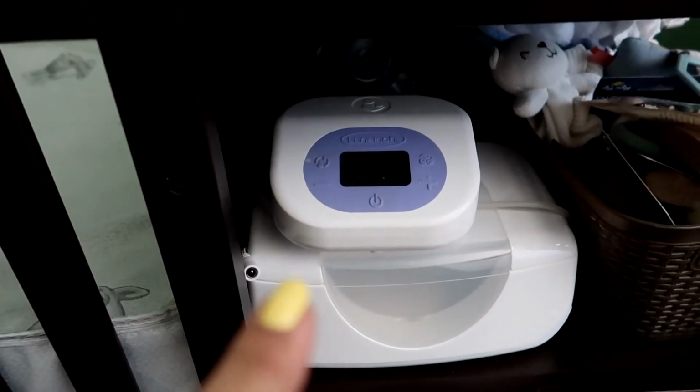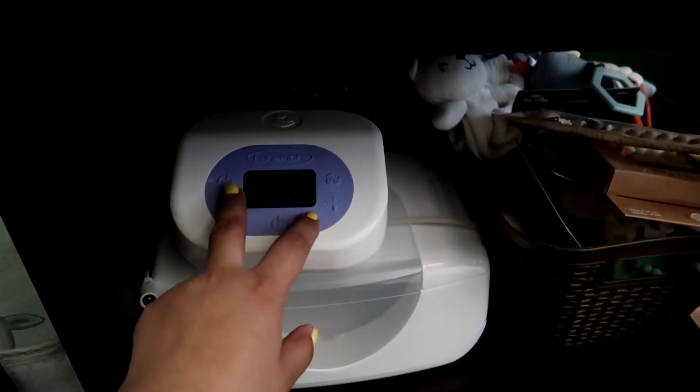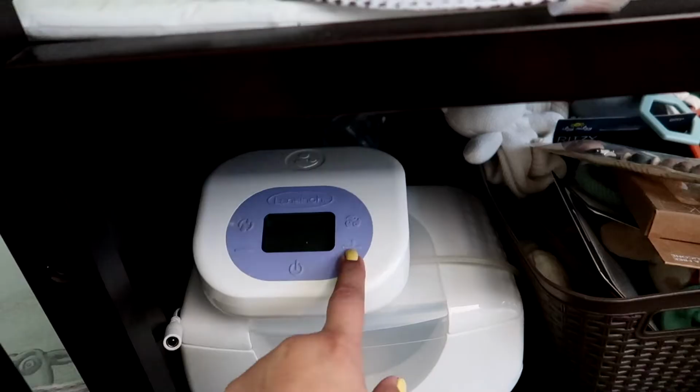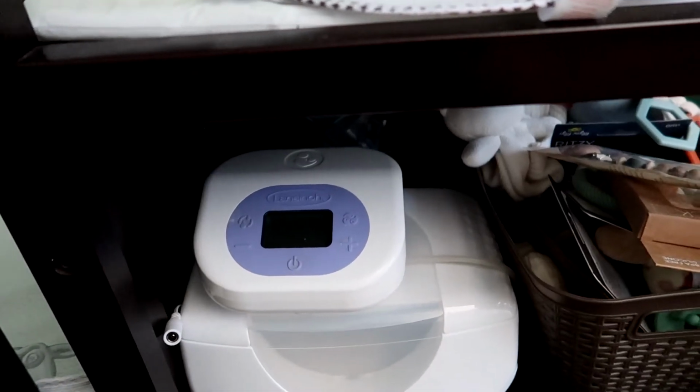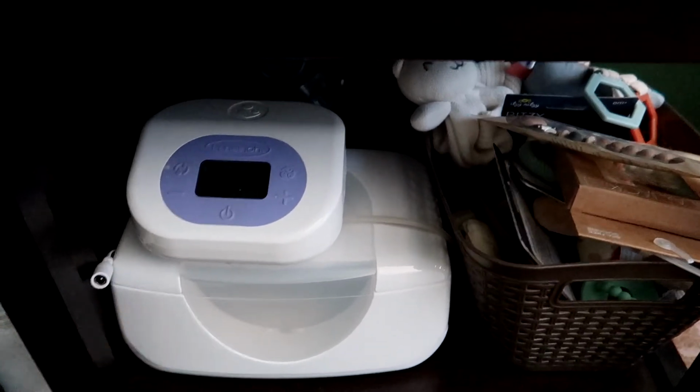So this is the other breast pump that I was telling you that I use. As you can see, there's literally 2 settings here, you can turn it up or turn it down, and that's pretty much it. I didn't really care for the Lansinoh one. Again, I do recommend the Spectra one.